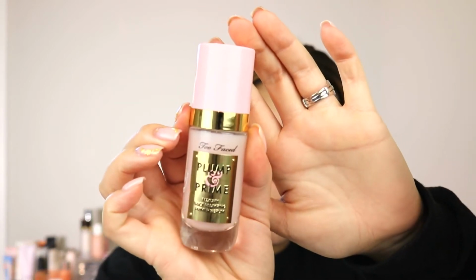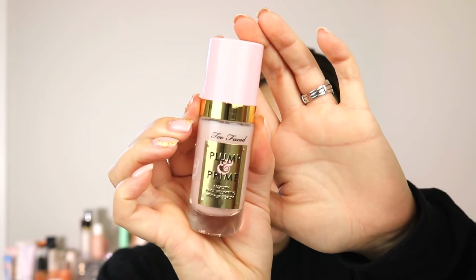So for primers, I have this new Too Faced Plump and Prime Luxury Face Plumping Primer Serum. This is not only supposed to hydrate your skin, but also plump as well. You're supposed to notice an increase in face elasticity and plumpness within weeks of using this product. So let's just apply that everywhere.